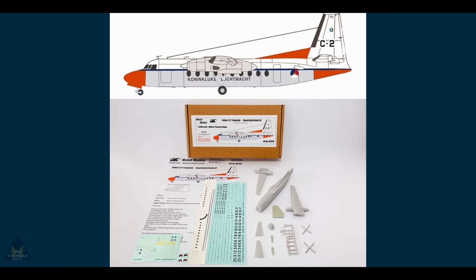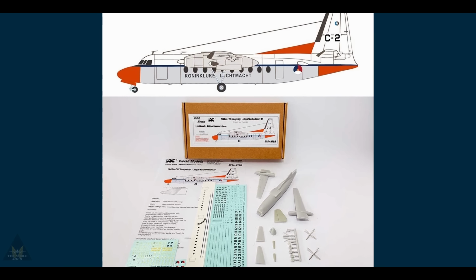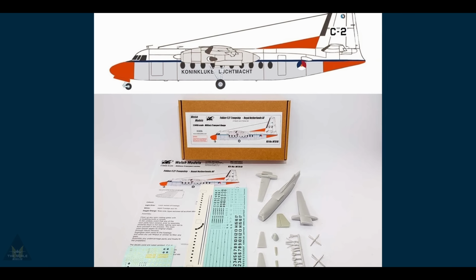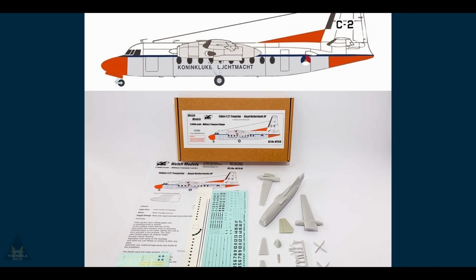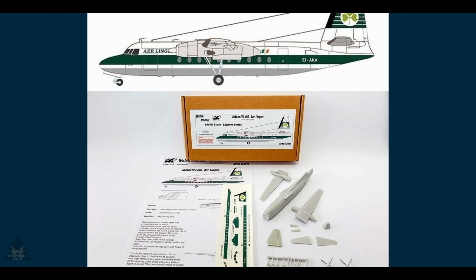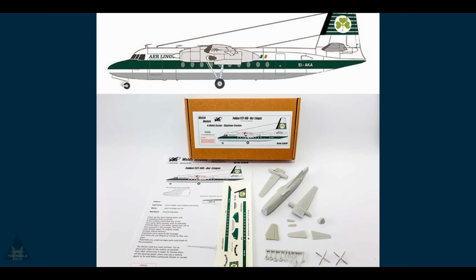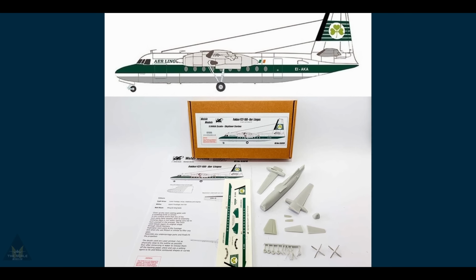And Welsh models are releasing in 1/144 scale an MT-81R Fokker F-27 Shortnose troopship in the Royal Netherlands Air Force livery. In addition, they're also releasing a Fokker F-27 100 Shortnose in the Aer Lingus livery. And these are resin kits with metal propellers.